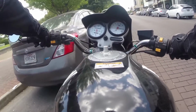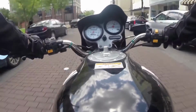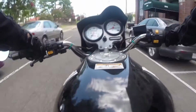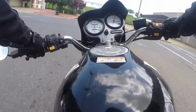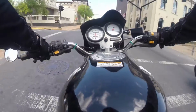In 2009, Buell, as Harley had owned them, was discontinued, and Eric Buell actually branched off into his own brand, Eric Buell Racing, and right now they're having some financial issues, but they still make motorcycles, and that dude's got a dream, and this was one of them. This bike right here was his favorite to build. He said, "I like them."